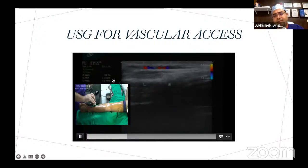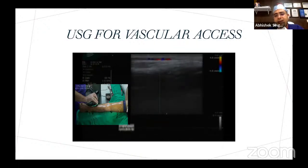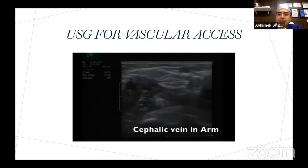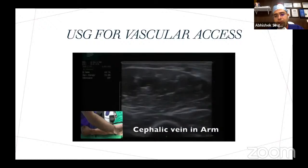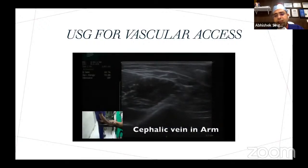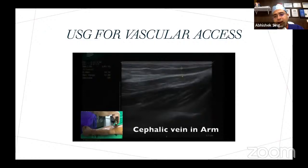Any structure which has thin walls, is compressible and pliable, has a respiratory variation, has a monophasic flow, is basically a vein. So that is the cephalic vein in arm now. And after this, we should see the basilic vein in arm.